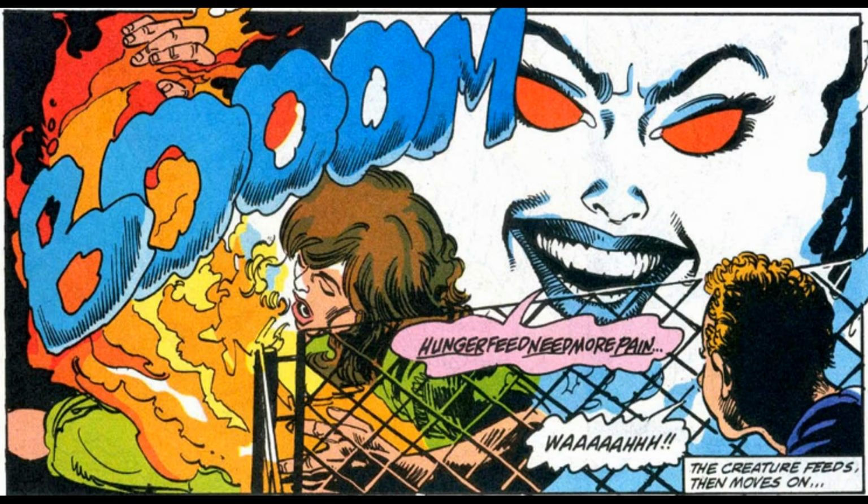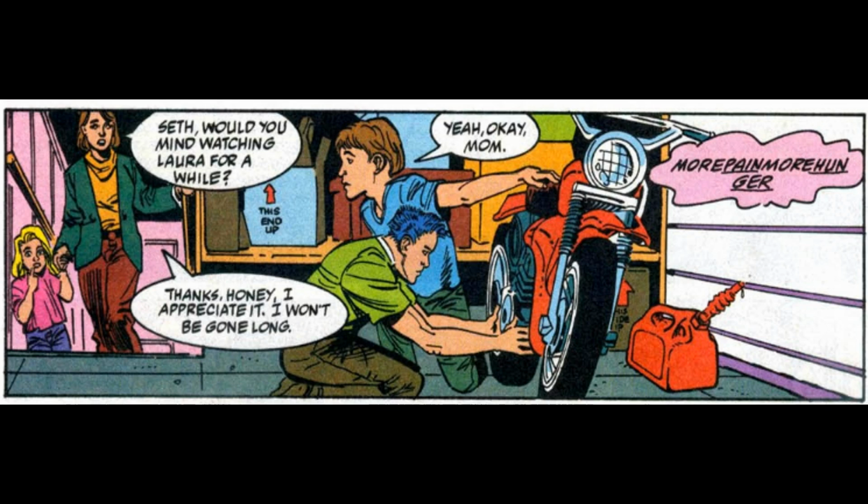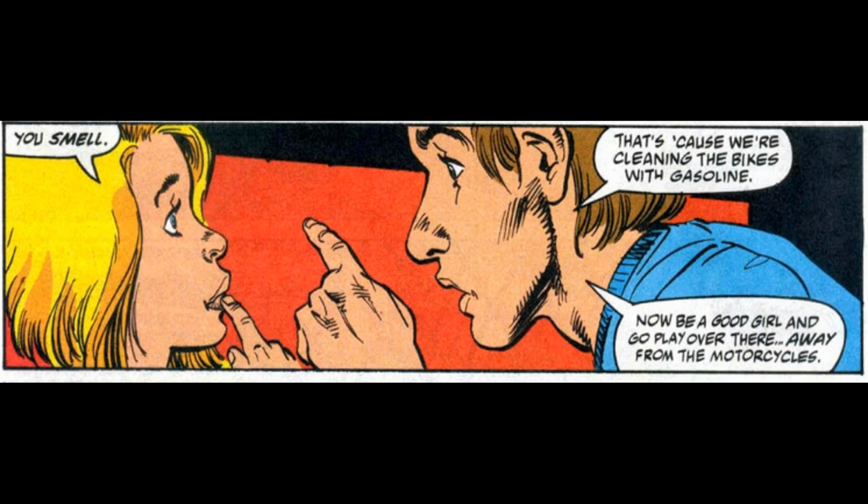We switch over to what looks to be a garage. And in the garage, this woman's bringing, this is like an attic? I don't understand. So this mom is bringing a kid up the stairs while these two other kids are working on a motorcycle in what I think is a garage. Oh, they're using gasoline to clean their bike.